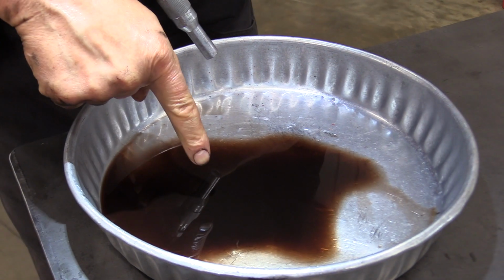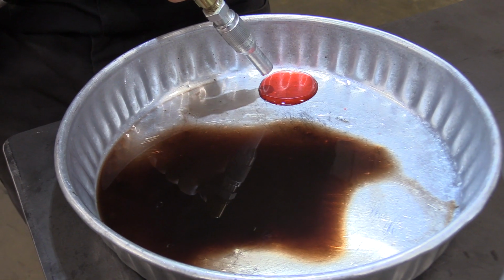Okay, I'm going to do a little color comparison here. This is the original fluid, and right there's the new stuff.